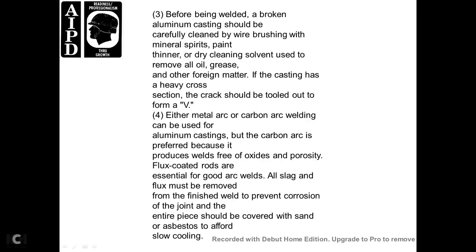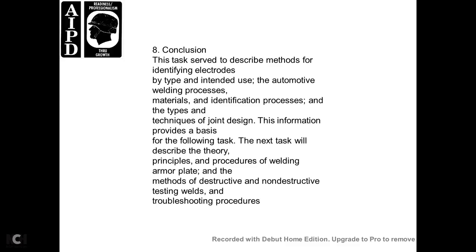Before being welded, broken aluminum casting should be carefully cleaned with a wire brush, mineral spirits, paint thinner, or a dry cleaning solvent to remove oil, grease, and other foreign material. If the casting has a heavy cross section, the crack should be tooled out in the form of a V. Either the metal arc or the carbon arc welding can be used with aluminum casting, but the carbon arc is preferable because the produced weld is free of oxide and porosity from flux coating. It provides an essentially good arc weld, so all slag and fluxes must be removed after the finish of the weld to prevent corrosion of the joint. Entire pieces should be covered with sand and asbestos to promote slow cooling.